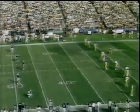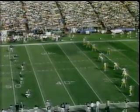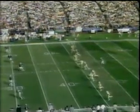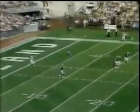Malcolm Barnwell and Arthur Whittington are set for the return. Barnwell on the far side, Whittington on the near side. Benerska kicking off. 7-7 ball game between San Diego and Oakland. Taken by Barnwell, picks it up with the 4. And cut down at the 14. A return of 10 yards.